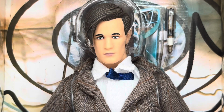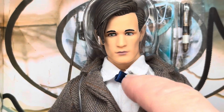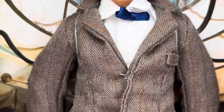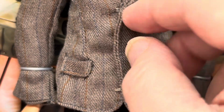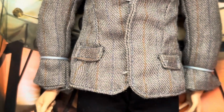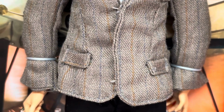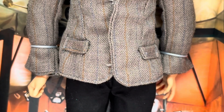The sculpt on the face is just superb, as is the clothing. So you can see he's got his white shirt and his bow tie, and his tweedy jacket. Let's just go down a little bit, and there you can see his jacket is held on just with some thread, so I wouldn't want to pull it because it doesn't look particularly strong, but I suppose you could clip it and remove it if you want to, because he didn't really have his jacket done up. Most of the time it was open, so I'd imagine that's what you would probably do. That's why it's only got a little bit of cotton holding it closed.